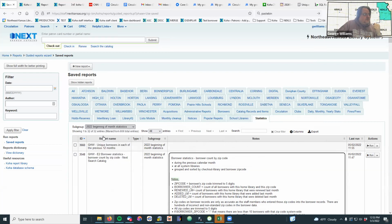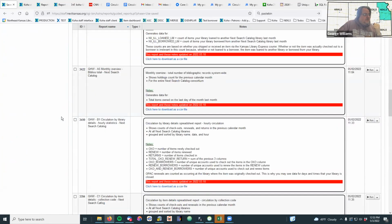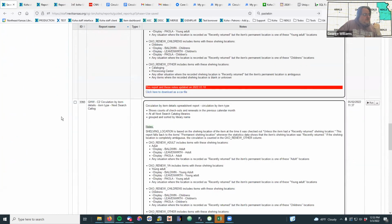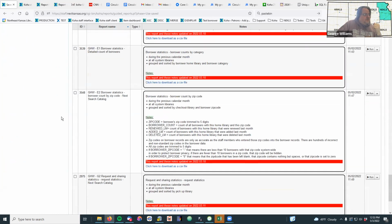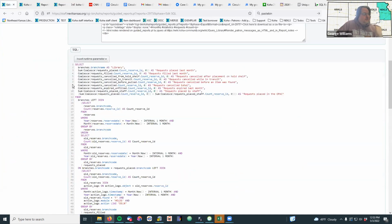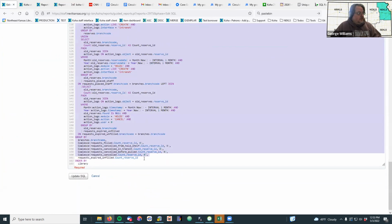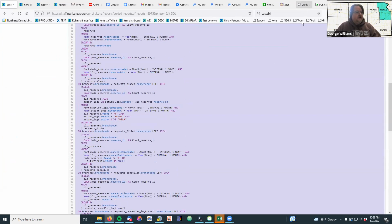So 2022. G. Yeah, so that's this report, which I can put in a paste bin too. So that's an easy one. It's only 163 lines long.